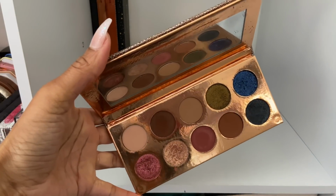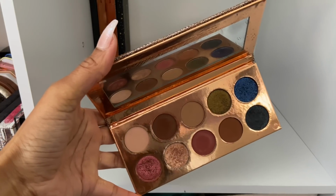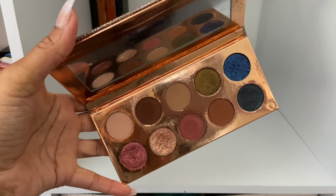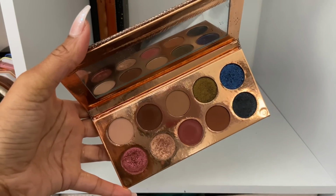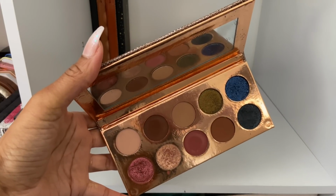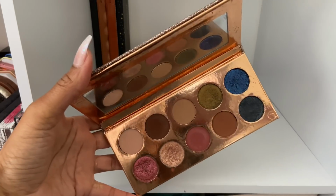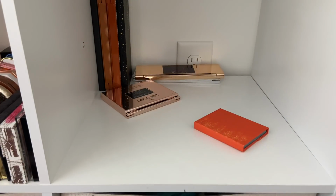Y'all, when I say I love this eyeshadow palette, and I have loved it for a very long time, but I think I might want to declutter it. I don't know. My favorite colors in this palette were these blue shades right here, like blue, green, and this shade right here. Oh my gosh. Part of me wants to keep it because I know this palette has been discontinued. So if I get rid of it, then I'm never going to have it again. But the other part of me is like, but you don't reach for it anymore. And I'm like, but I don't know. Okay, maybe. Okay, let's get into this one.